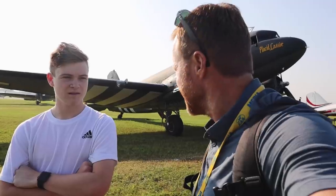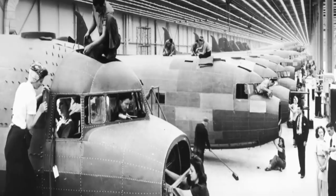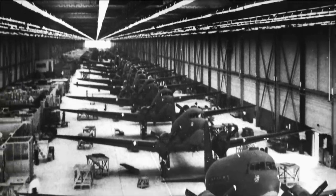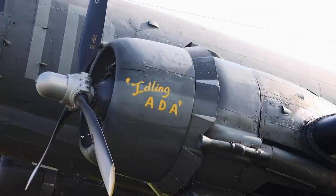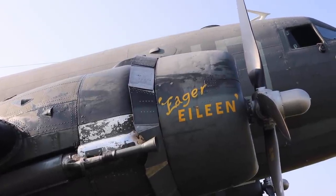Behind us is Placid Lassie, built in 1943 in Long Beach, California for $109,000. Isn't that crazy? I believe the story goes that the crew and the pilot named the plane Placid Lassie, and they named the left engine Idling Addie and the right engine Eager Eileen. It's a really cool, almost bizarre feeling to be next to a plane that flew in Normandy. It's historical, it's crazy, and to think that we're going to go flying it.